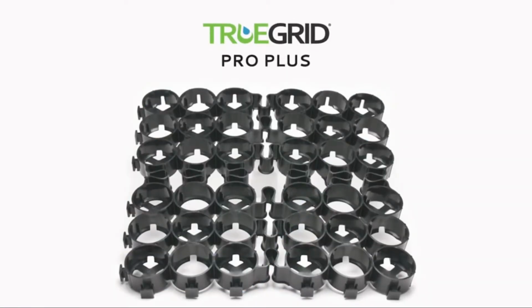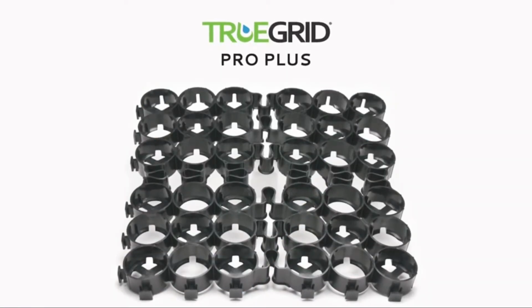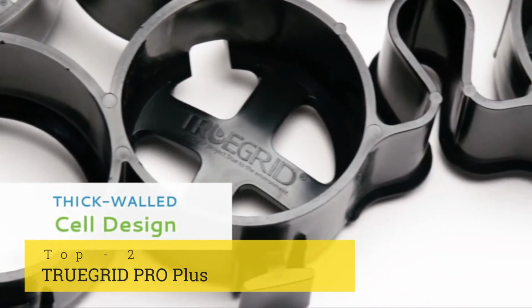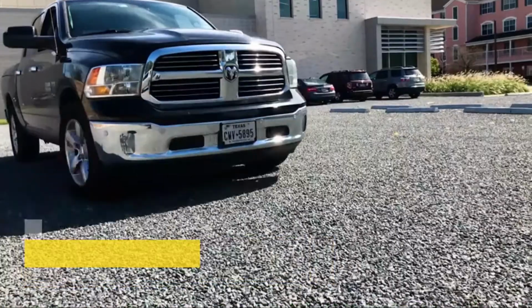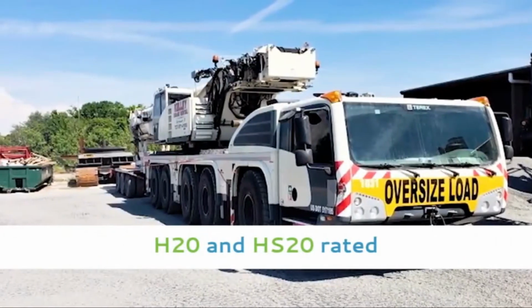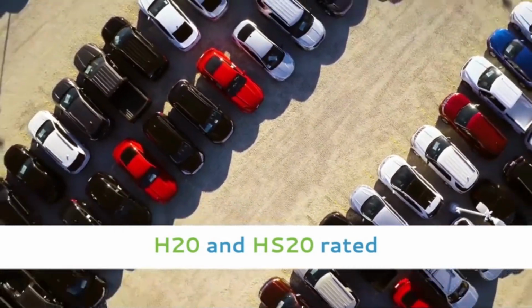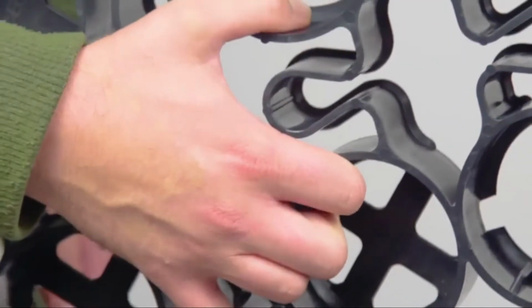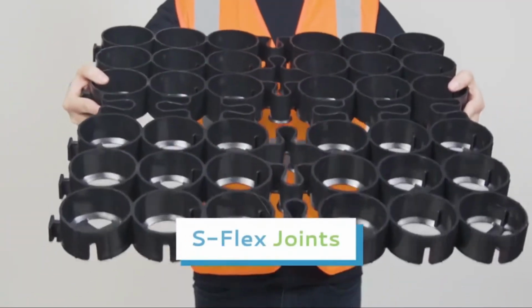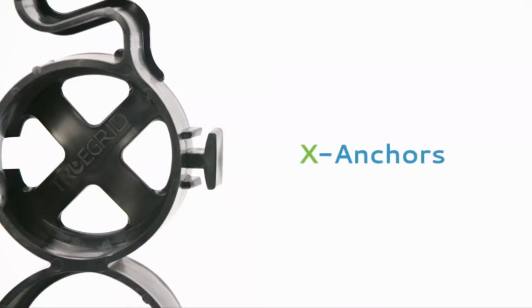Welcome to the TrueGrid Pro Plus, the world's strongest commercial permeable paver. Its thick-walled cell design provides extreme compressive strength to handle heavy loads and heavy traffic. Pro Plus is H20 and HS20 rated. The S-Flex joints provide expansion contraction properties for soil movement so that Pro Plus works in all climates and soils.